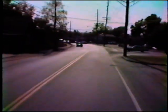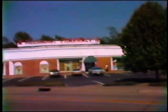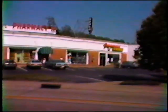This is known as the Junction. We're passing Jack's auto shop, Lentz Auto Body, which we're going to take a look at. Still right there, right across, the barber shop. Middletown Pharmacy, owned by one of Jack's good friends.